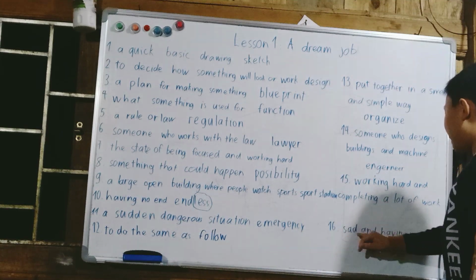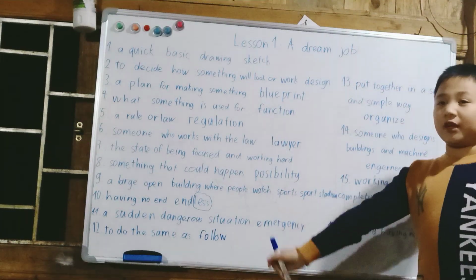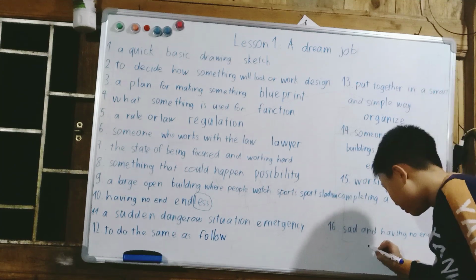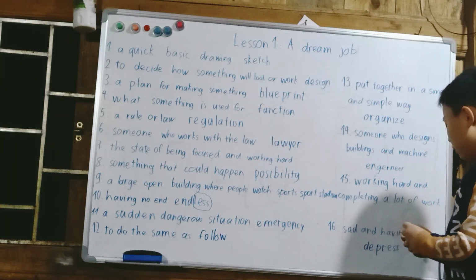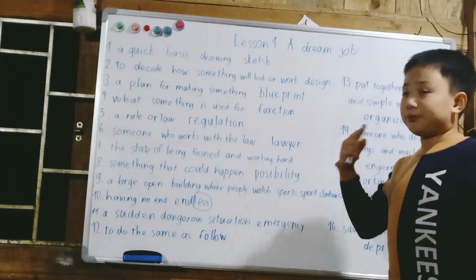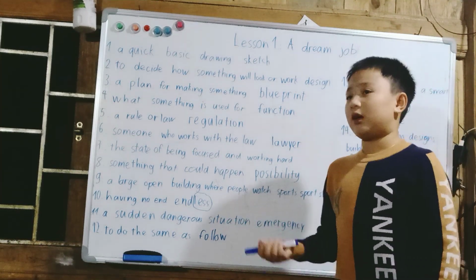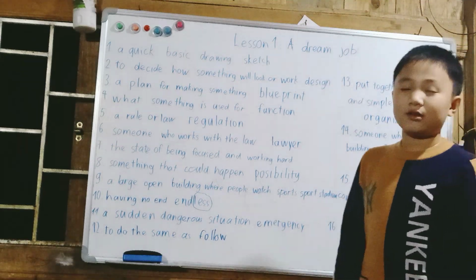Our next word is sad and having no energy. So this person, she is happy and having a lot of energy, but these people are not. They are sad and having no energy. So they were depressed. I hope you are not depressed though, because when we are depressed, we are upset about something. So when you are depressed, just think of some happy times. Like tomorrow is going to be a new day and it will be a perfect day, right? So we hope we are not depressed for very long.